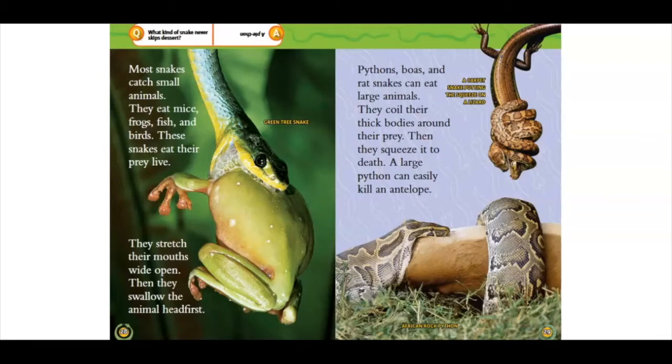Pythons, boas, and rat snakes can eat large animals. They coil their thick bodies around their prey. Then they squeeze it. A large python can easily kill an antelope.